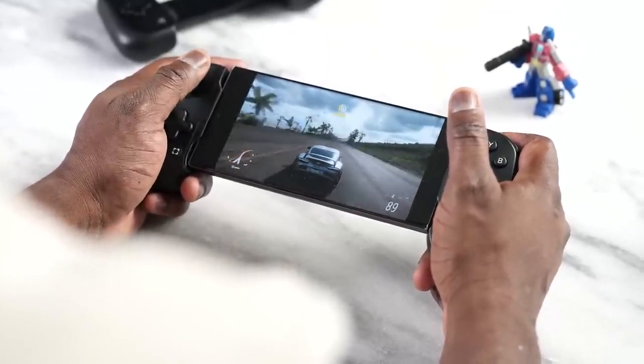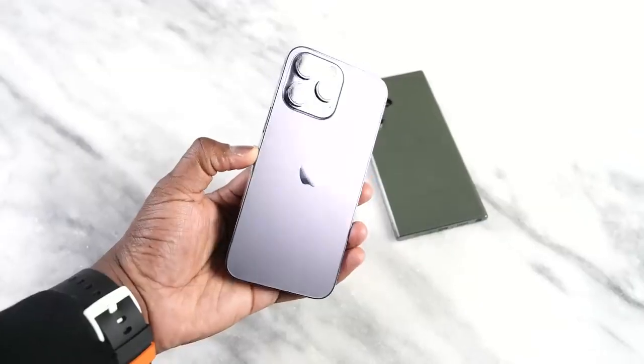But I want to know what you think. Which do you think is the better device here, and which do you think handles any of those departments well? Leave your thoughts down below.